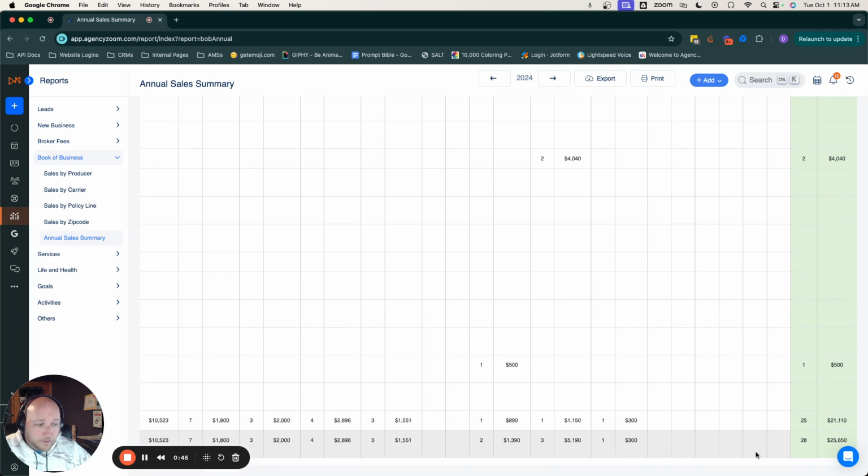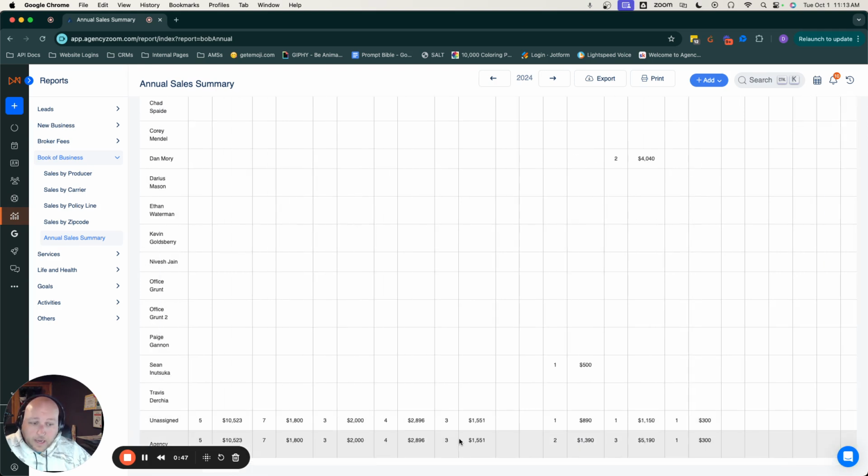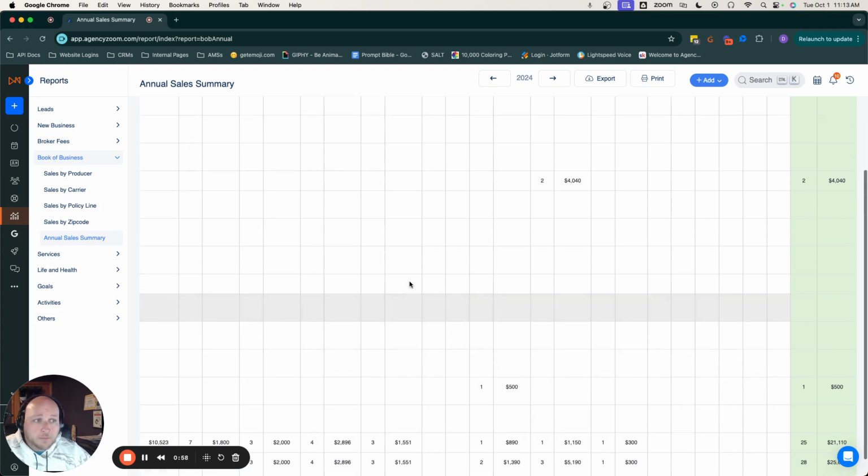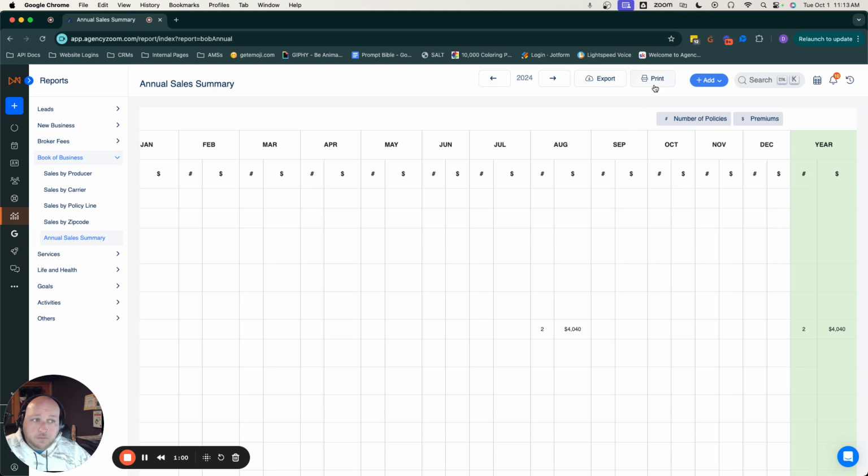Right at the very bottom, you can get an idea on where your agency is. This very last row down here, 28 for 25,650. I think there's cleaner reports to look at this. I mean, even just the dashboard reports, I think, are a little bit cleaner than this, but it's not a bad one to export and print and kind of manipulate a little bit too, especially if you want to do some end of year planning.